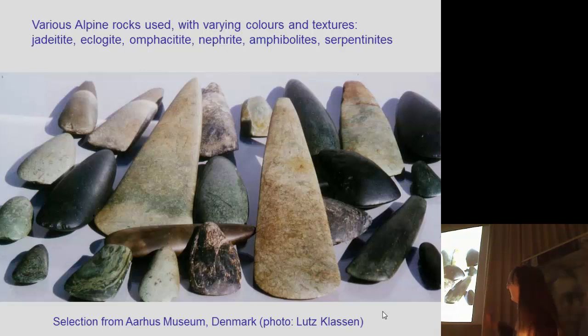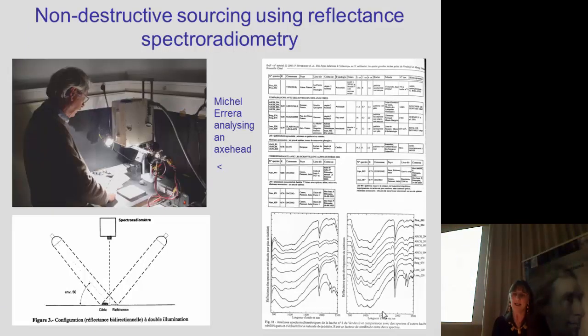So I think it's fair to say that before Projet JADE, you could have recognised the light green stuff, but you would really not recognise the dark green or the blackish material as coming from the Alps. The technique that they used was wholly non-destructive, but they were able to calibrate the results against the pre-existing thin section slides and chemical analyses that had been done in the past. So Michel Herrera from the Museum of Central Africa in Brussels used spectroradiometry.